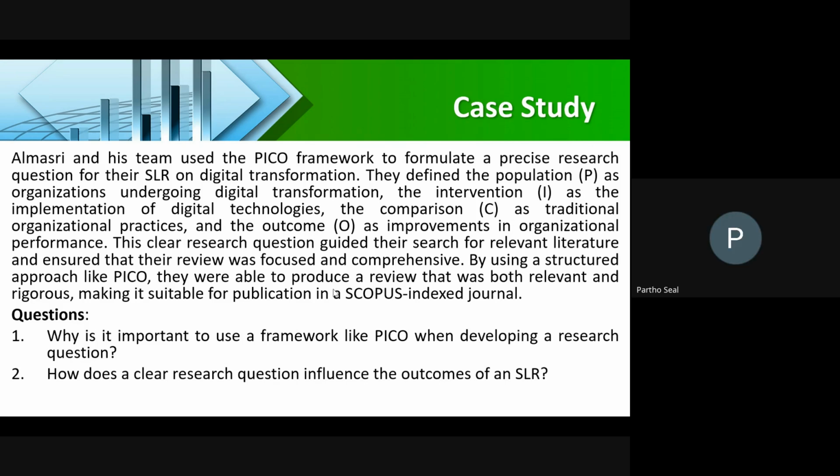If a clear research question has been there, then you know what you want to do, and accordingly you have methods, and that way you will be able to find what you actually want. On the basis of research questions only, we will be able to frame our objectives that we have to achieve. A clear research question actually gives a way for searching the relevant literature. Very right. So it helps in focusing the review, ensuring that all relevant studies are included and analyzed systematically.